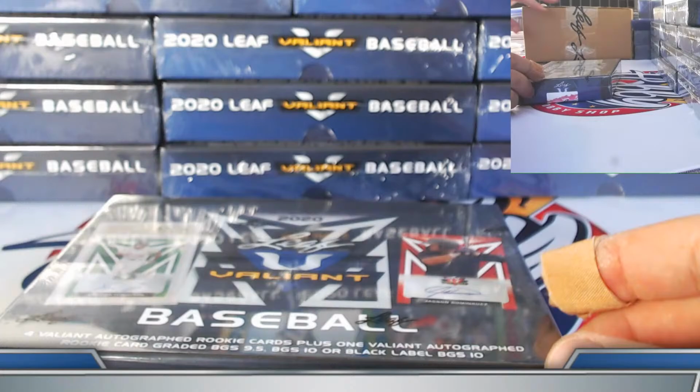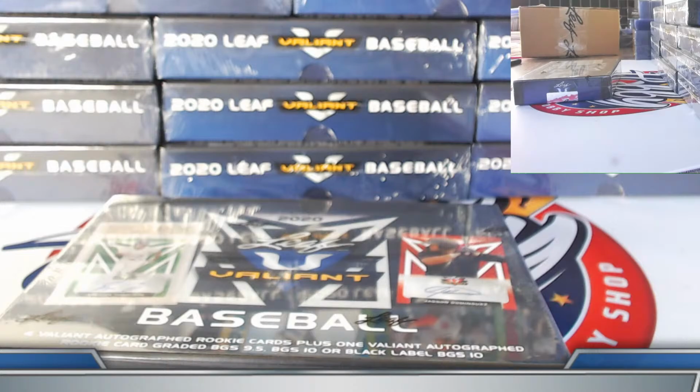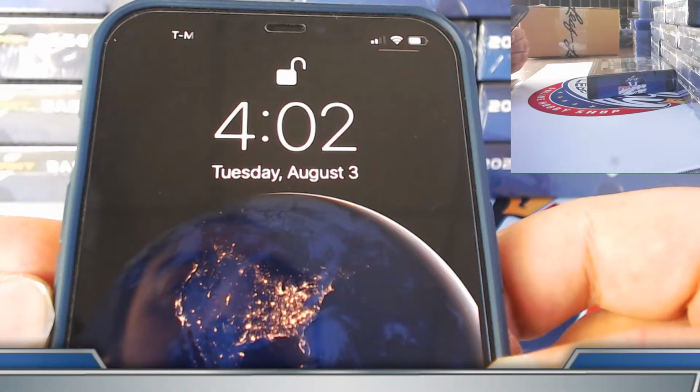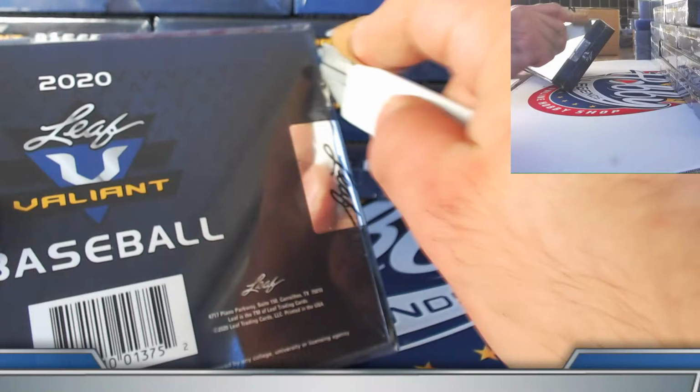Do a quick check-in before we get going here. Just a couple of minutes past 4 p.m. on the West Coast, just past 7 p.m. on the East Coast. Off we go. Good luck, good luck. There we go.